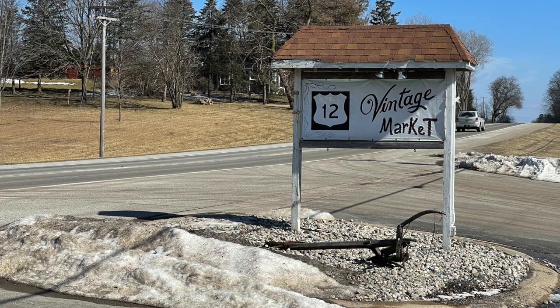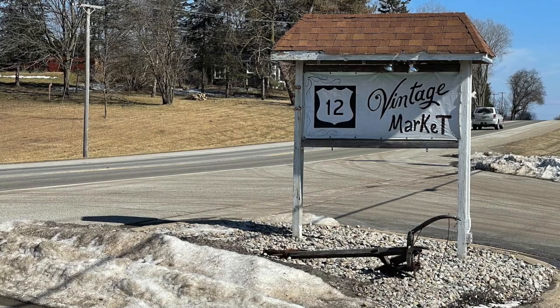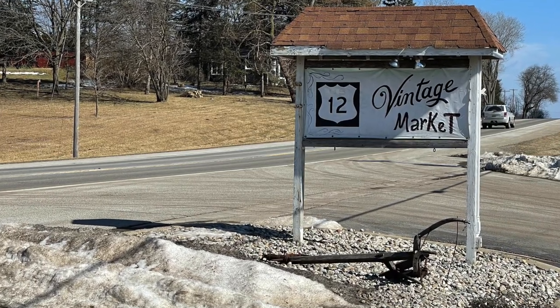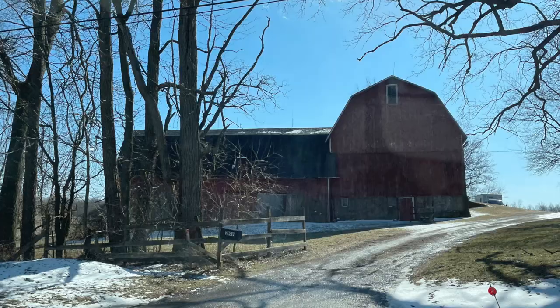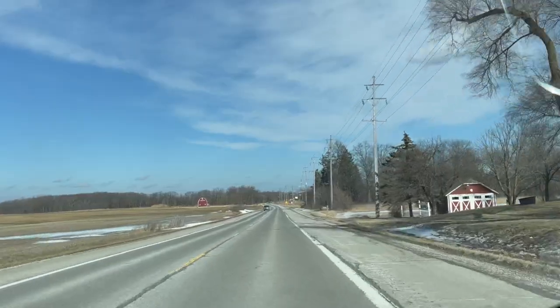It was time to get back on the road, but I really had a wonderful time visiting the US 12 Vintage Market in Clinton. It's also a really relaxing drive with lots of old barns, and it's a good, nice little break from your day.